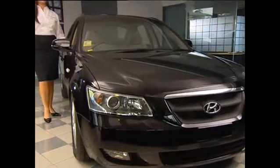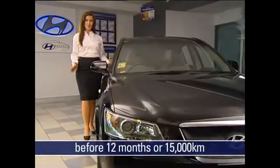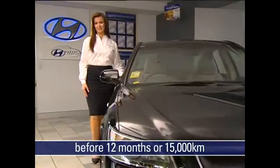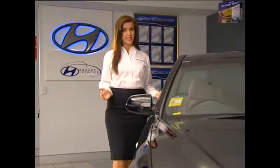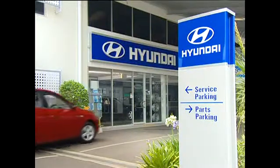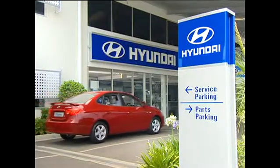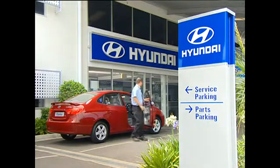Now the servicing. You will notice that your Hyundai requires servicing every 12 months or 15,000 kilometres. It is very important to have your Hyundai serviced every 12 months, regardless of the fact that the distance travelled is less than 15,000 kilometres. Many components in your Hyundai, such as engine oil, can be affected by time as well as distance. Regular servicing is the most important element in protecting the investment you have made in your new Hyundai. Failure to service your Hyundai may void your warranty.